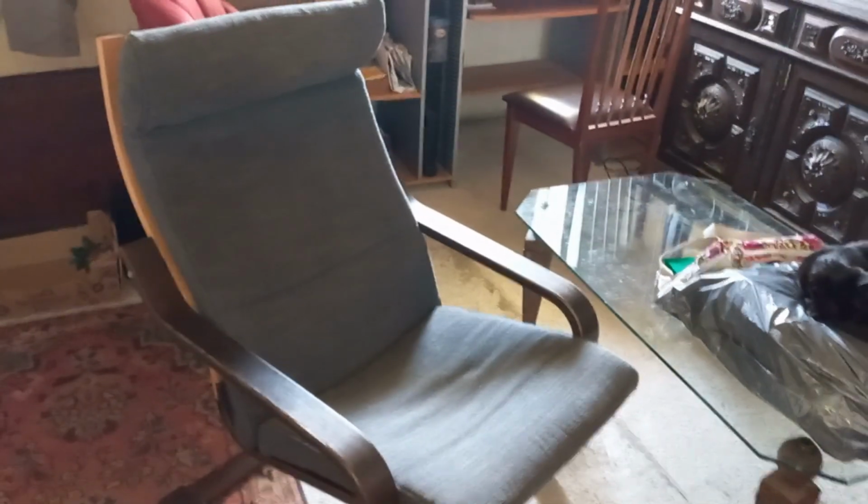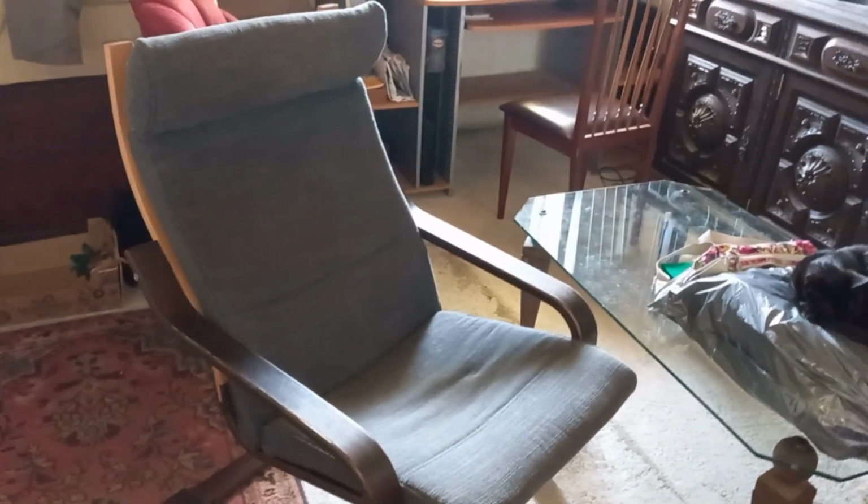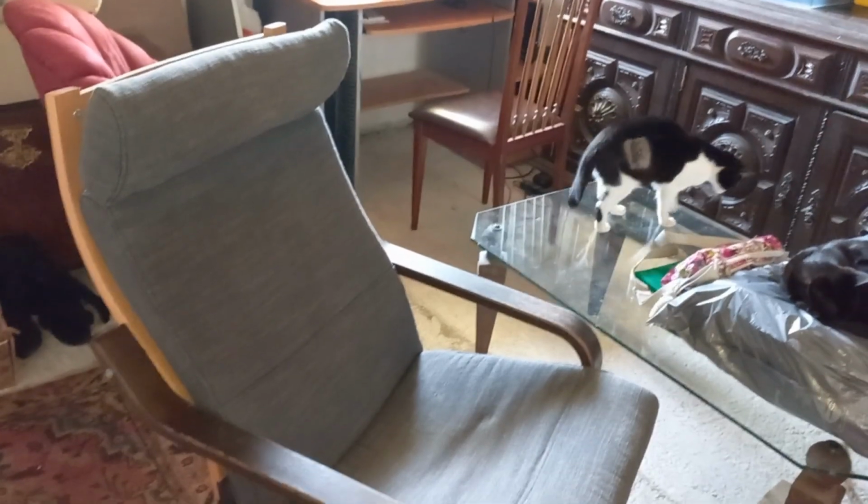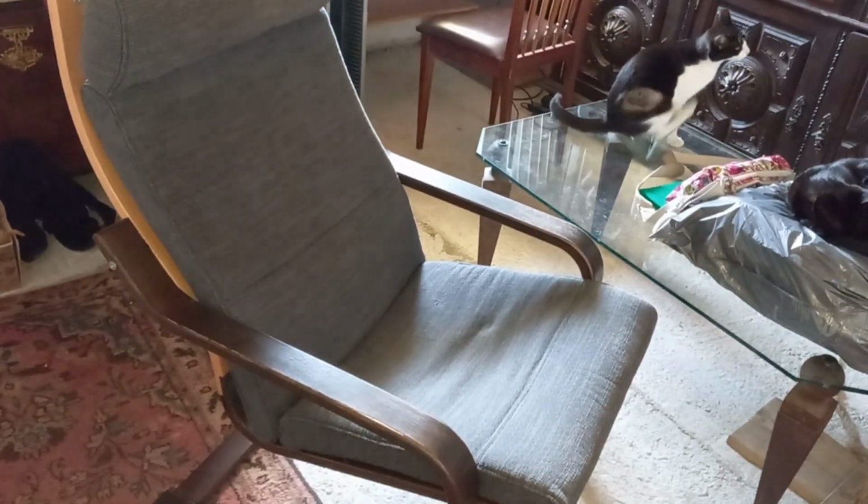And of course, I washed the cushions. The nice thing about IKEA is that the foam comes out of the cover, so I was able to wash everything separately, and we've had lots of warm, sunny weather, so it dried fairly quickly as well.